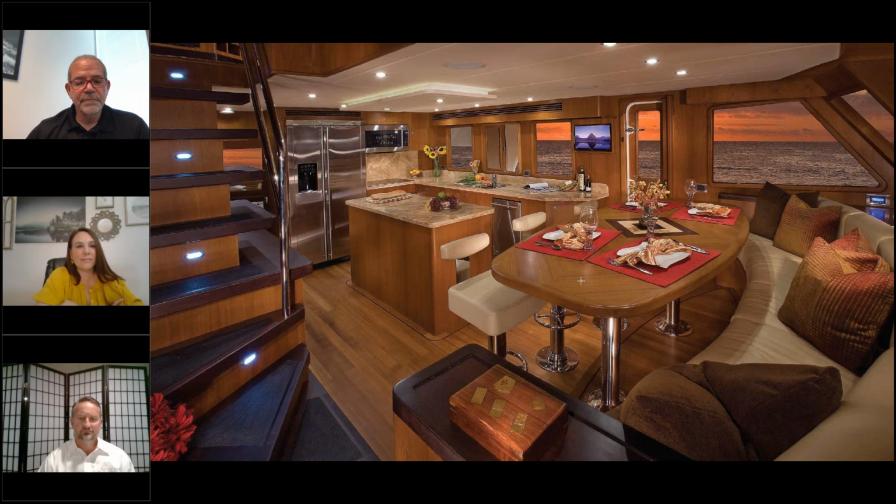This is an interesting boat. This was a 72 Sky Lounge that we built. And this was a fairly European style interior, but not the glossy. This was more traditional for a European style. We used things like the wangi wood.